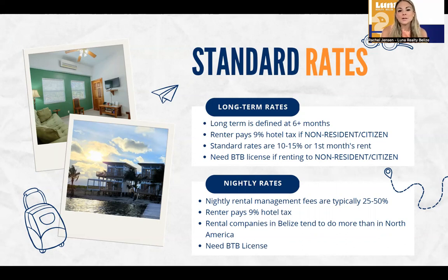Now, if the renter who is going to be renting your place is a non-resident or non-citizen of Belize, they do have to pay a 9% hotel tax. And I'm going to jump there to the fourth bullet point. You do need to have a BTB license. If you're doing long-term rentals to residents or citizens here, then you do not need to have a BTB license, and that renter does not pay the 9% hotel tax.